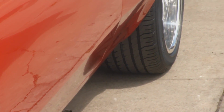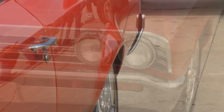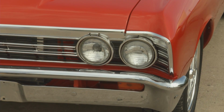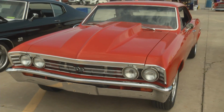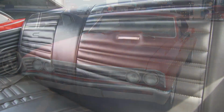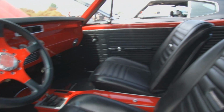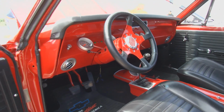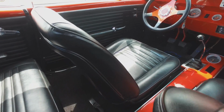And I'm going to guess this is an all-metal car. Yeah, it's all except the hood. Everything's all metal but the hood. Who actually performed the body work? A gentleman by the name of Lyman Swin out of Woodward, Oklahoma. Gotcha. And he's a pretty good hand. I couldn't agree more. Interior. The interior is stock. Actually, the interior is what was in the car when we bought it. Oh, good. And the reason it hadn't been done custom is we ran out of money.